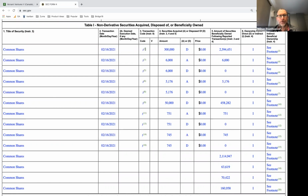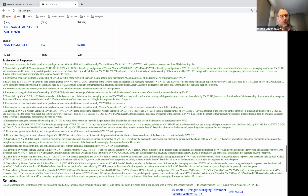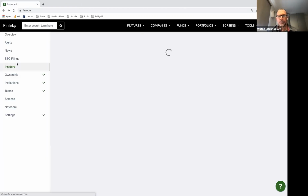So this one, footnote 1, represents a pro rata distribution and not a purchase or sale without additional consideration by a person. So basically this is how you find that, right? So you really kind of have to dig in. These look like they're all kind of like non-open market sales, and they all look like pro rata distributions. So that's how you kind of track that down. Is that helpful? Okay.